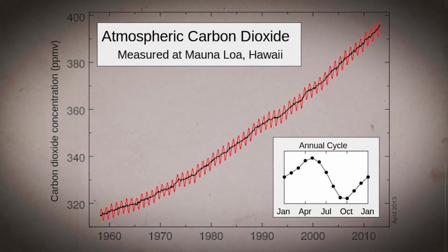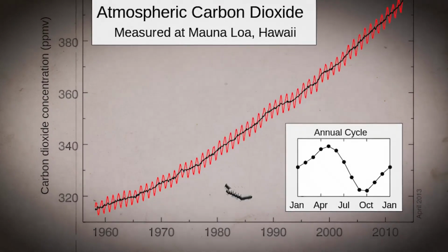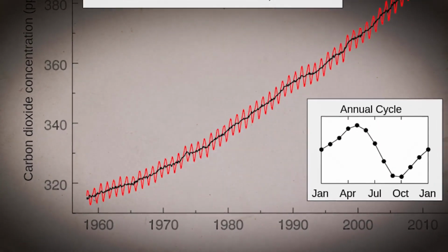First, take a look at this chart labeled atmospheric carbon dioxide. This appears to show that CO2 is rising dramatically. And by the way, this chart ends at about 2015 or so. It's already over 400 parts per million.